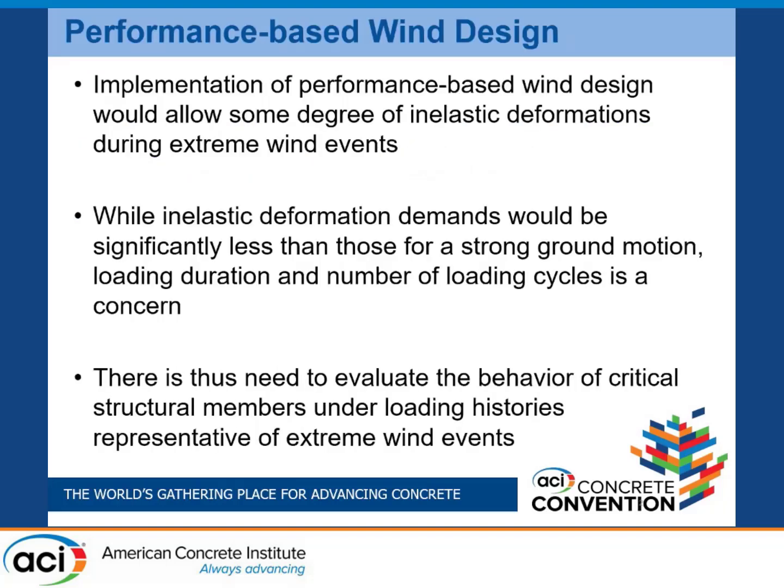So recently, there has been growing interest by the engineering community to investigate allowing inelastic deformations for components designed for wind loading. Similar to performance-based seismic design, but in the case of wind design, the inelastic deformations are not as large as compared to the ground deformations, but the duration of cycles and the number of cycles is a thing of concern. So there was a gap in the research to evaluate the behavior of some of the critical structural components under extreme wind events.